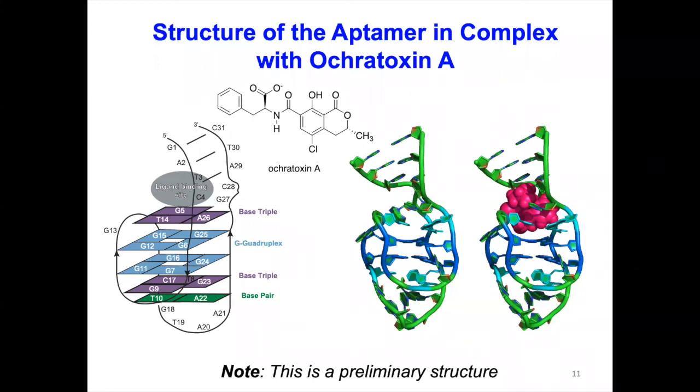But what we also have in the structure is, I think, really, really cool, is that we have 2 base triples on either side of the G quadruplex. So we have two base triples, either side of the G quadruplex, and we have a base pair underneath the base triple on what we call the bottom of the structure, or the non-ligand binding side of the structure. So the ochratoxin binding site is up here. The ochratoxin actually doesn't make contact with the top quadruplex. It makes contact with this base triple.